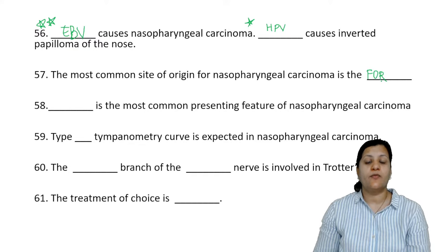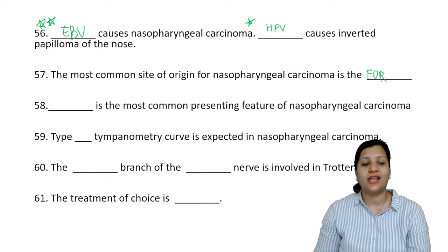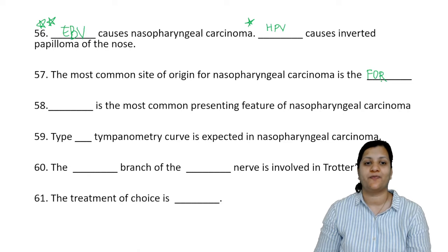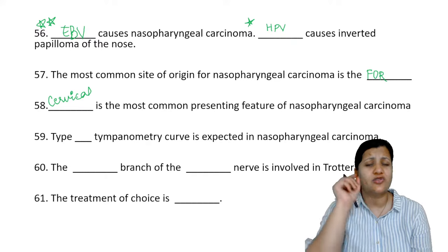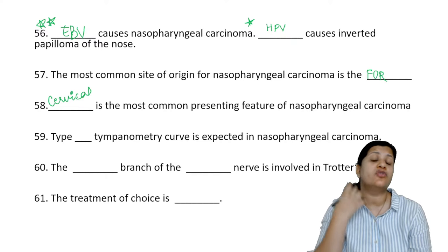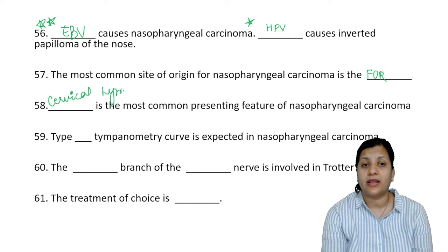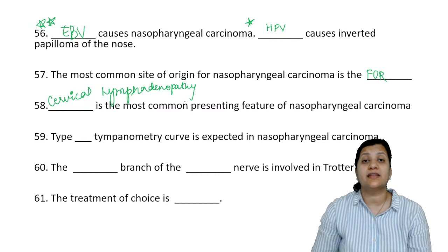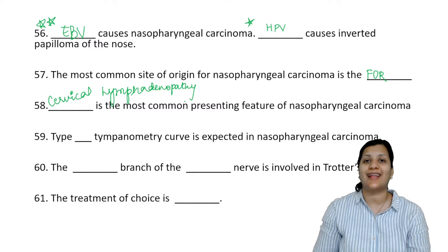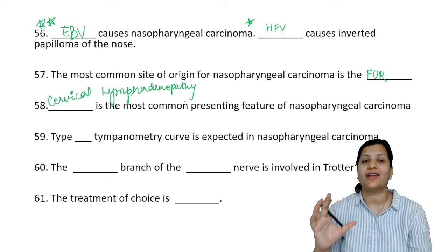Okay, dash is the most common presenting feature of nasopharyngeal carcinoma. So they present to you with either bleeding or nasal obstruction or lymphadenopathy. What is the most common presenting feature of a nasopharyngeal cancer? It is cervical lymphadenopathy. When there is a small lesion, the nasopharynx is rich in lymphatics, so they present to you with lymph nodes in the Trotter's triad. So cervical lymphadenopathy is the most common presenting feature. Yashasvi, epistaxis is the most common feature of juvenile nasopharyngeal angiofibroma. We are talking about carcinoma. So in a carcinoma, the most common presenting feature is cervical lymphadenopathy.